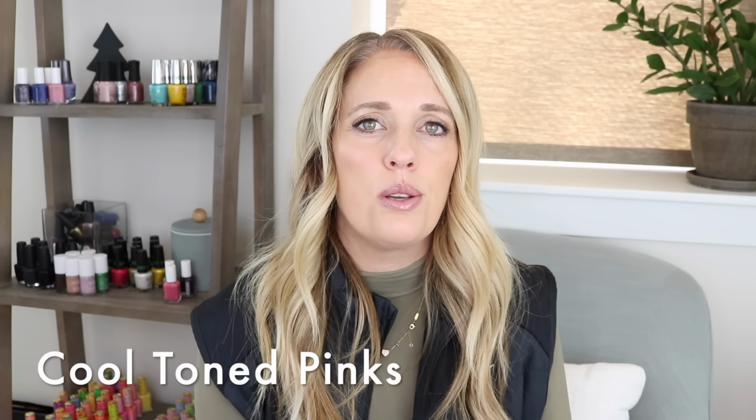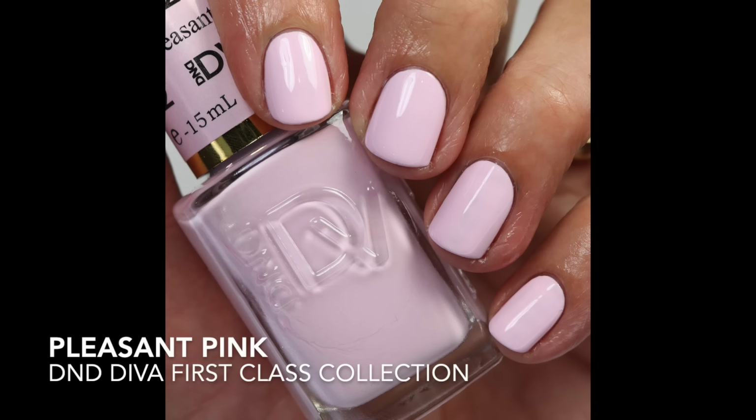Okay, so now we're going to talk about the cool toned pinks. And these are some of my favorites. Well, these are all my favorites, you guys. I could wear any of these. This is a recent favorite. This is Pleasant Pink, and this came from their Diva First Class collection that I put a bunch of reels on Instagram of. There's 32 polishes or 34 or something like that in the collection, and this was definitely a standout. The formula is fantastic. It's just so punchy. It has a brightness to it. It's very crisp and a little bit stark, but that pink softens it a little bit.